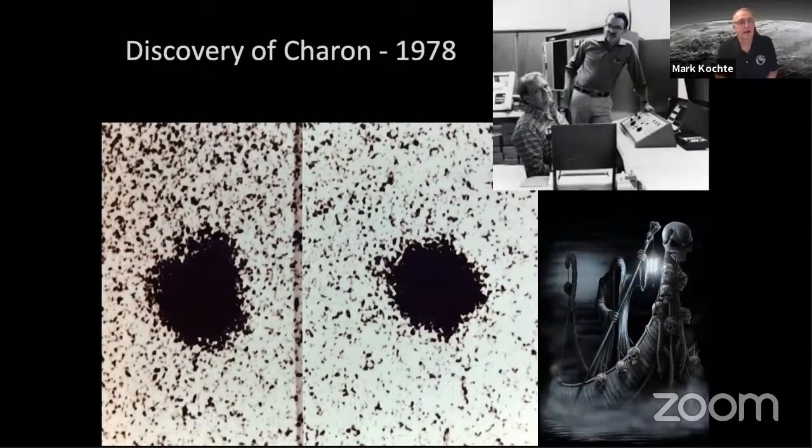Now, Charon was discovered in 1978. And for years before its actual discovery, astronomers who had been studying Pluto saw a bump in their observations, as you see here on the left, this little bump right here. And then the center image, there's no bump. But that bump would periodically be there. And astronomers thought, it's an artifact in my detector. I'm throwing this data away. It's nothing important because I want to see the actual planet itself.